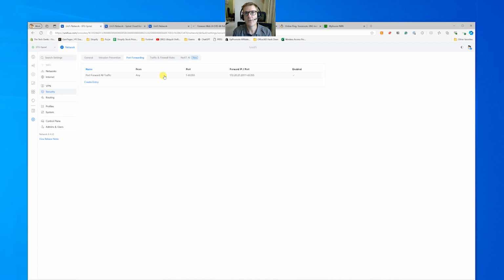So I see port forwarding as an easy, simple option. If you only need a couple of ports forwarded, this will probably work beautifully well for you. Beyond that, I would suggest that you probably use NAT, and as we'll look at some of these traffic and firewall rules as well, those two combined together will probably give you a greater return. It may be a little bit more time consuming to set up, but it will operate a bit more like a firewall would in this respect.